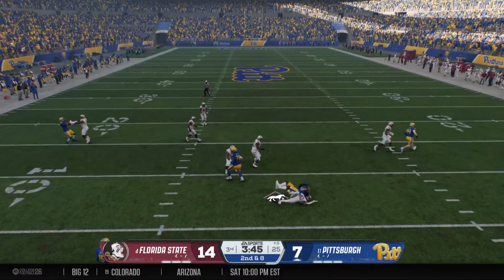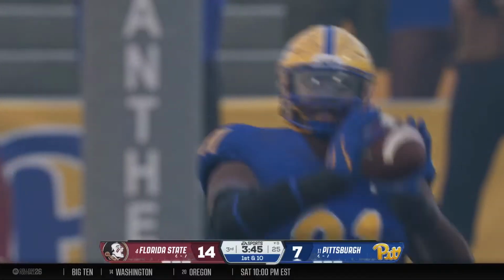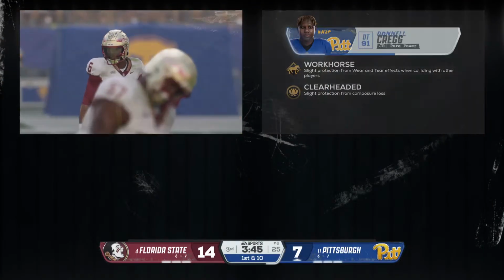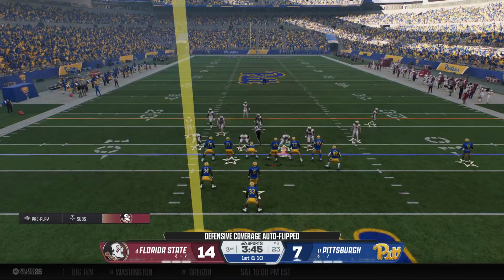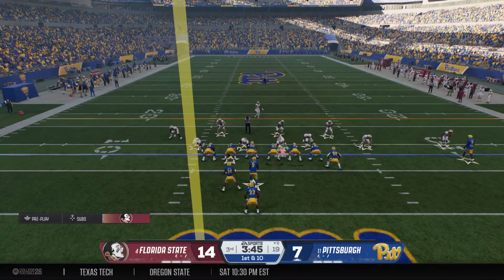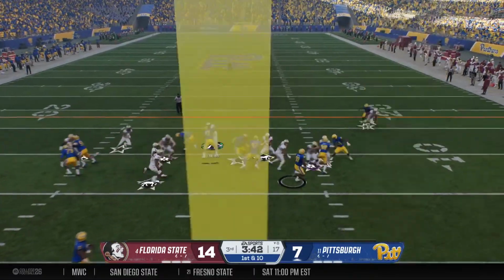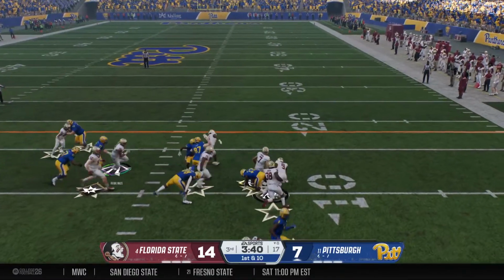The ball is picked off. Tackle made after a short return, but the pick ends that threat. Boy, this defense did exactly what they needed to do. Come up with a turnover here in the 2nd half to get themselves back in the game. They get the interception. Now, can their offense come up with a way to cut into this lead?